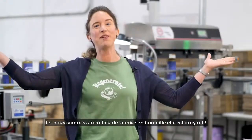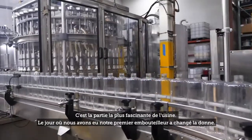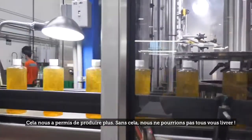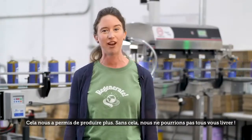Here we are in the middle of the automated bottling area, and it is loud. This is the most mesmerizing part of the plant floor. The day we got our first automated bottler was a game changer. It allowed us to keep up with orders. Without them, some of you would not be able to get our soap.